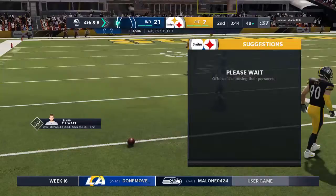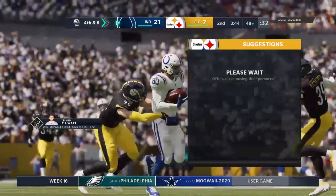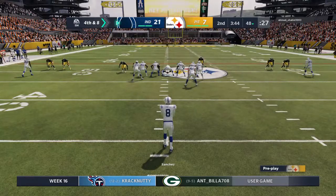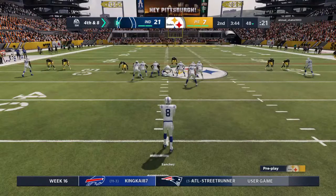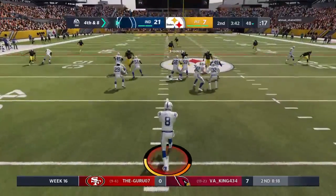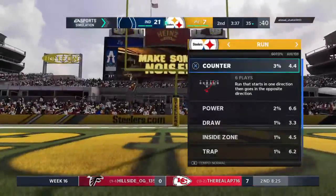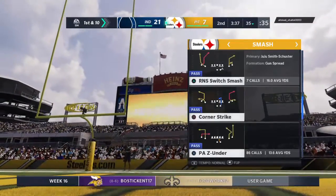That might be the 3rd down stop that they needed because they've had a lot of trouble slowing down this offense in the 1st half. This might be their opportunity to get off the field. Out is Rigoberto Sanchez on 4th down to punt this thing. Back deep for the Steelers, Ryan Switzer. He only punted twice in the win last week as he gets this one away. It'll be just an 18-yard punt. And the Steelers will go on offense here, 1st and 10 at their own 35-yard line.